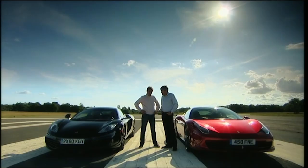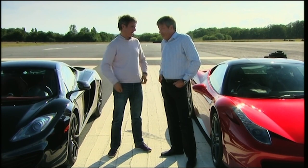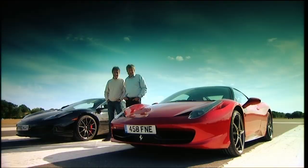Very much agreed. You see, on paper, this car is better than the Ferrari. But there's one thing which you don't get on paper, and that's how it makes you feel. The tingle, the special feeling you get inside when you're driving it. And that knocks spots off that. There can only be one winner. And it's a clear winner. The Ferrari.